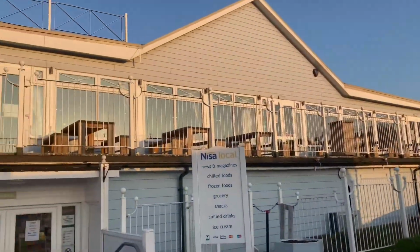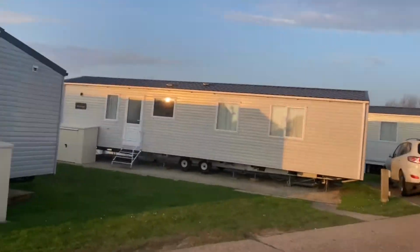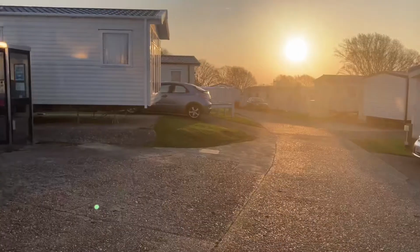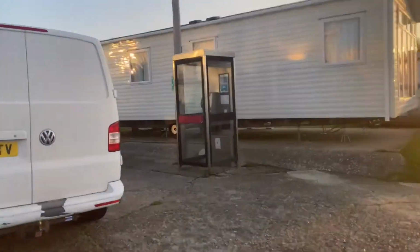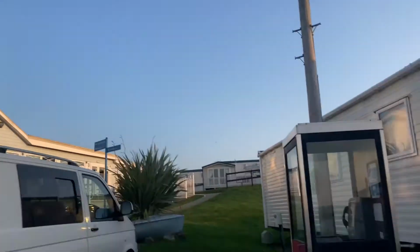An enjoyable morning's photography. Just finishing off here, walking back down to the car. Lovely, looks like it's going to be a nice day. It's a little bit cold. Cloudless skies.